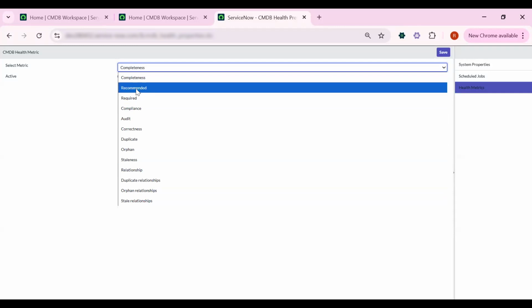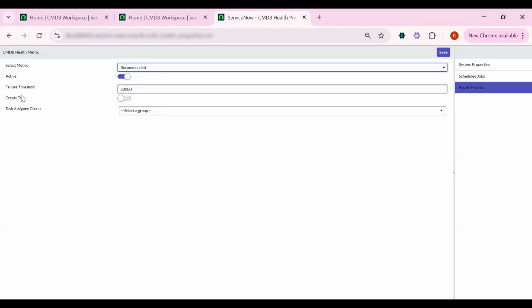So if I want to open up one of these here, this is for the recommended, you'll notice failure threshold is at 50,000. That's out of the box. For customers that have updated to 100,000 or more, just be aware when you're upgrading to Xanadu, your failure thresholds will be reduced down to 100,000 again, and that is for performance improvement.